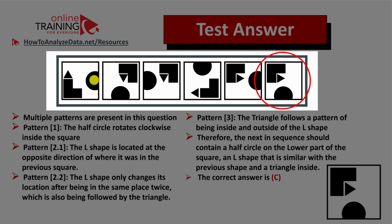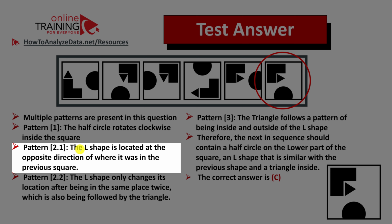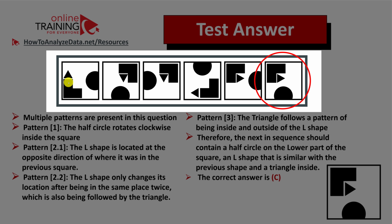So the first position is on the right, the next position is at the bottom, then left, top, and then you see the cycle repeating. The second pattern is where the L shape is located in the opposite direction of where it was in the previous square. So you see that the L shape in the first square is located in the bottom left. In the next square, it's located in the upper right corner.